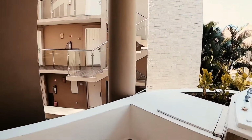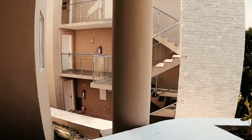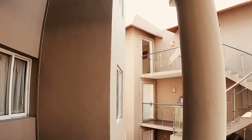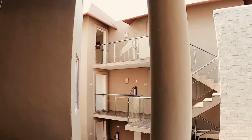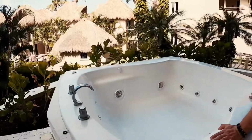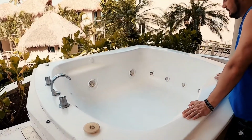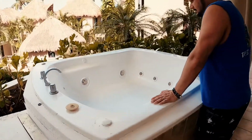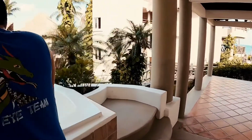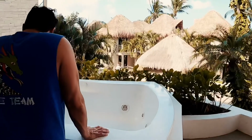This is our view. There's a lot of rooms that aren't finished quite yet. Like we were viewing this room here last night, which the door has been open. And this is the hot tub, big enough to fit 2 people very comfortably, but like you said, it's out of water.